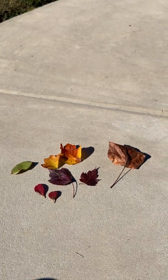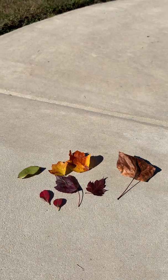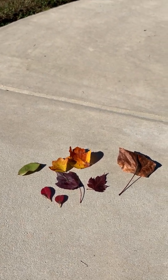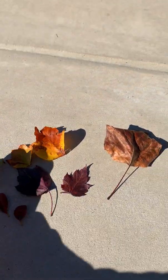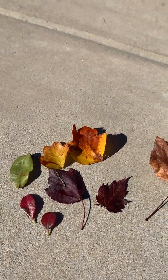Hey everybody, today is Wednesday, November the 4th, and as you probably all know, we still do not have a new president chosen. So while we wait in anticipation of who is going to be our president for the next 4 years, today we are going to talk about some deciduous leaves.